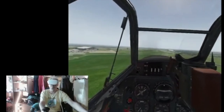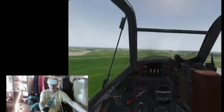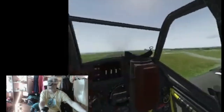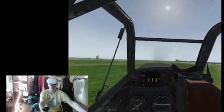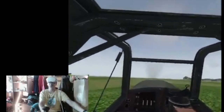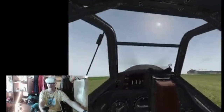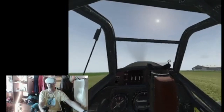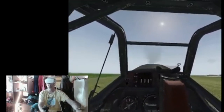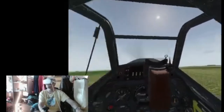Tailwheel lock is there. Brakes are off. Nose is waffling. 200, 200, 200. Slots coming out. Okay. Throttle closed. And bounce the daisy. Teach monkeys to fly better than that. Keep it straight, keep it straight. Come on. Full flaps. Left and right braking.